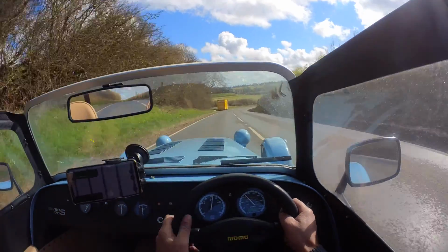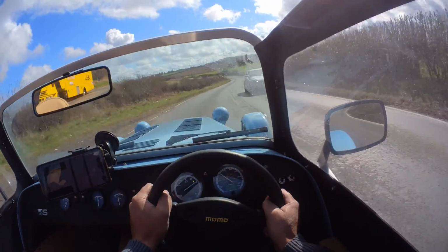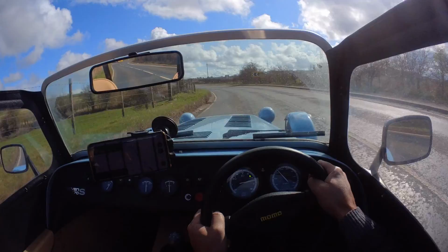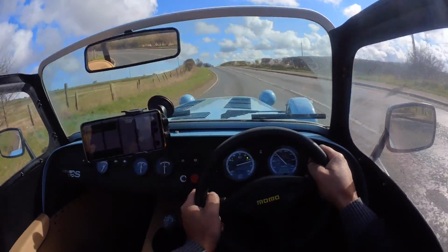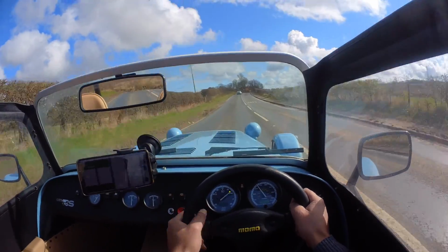The first thing you notice when you're driving this car is the sensitivity of the steering. It is so precise. You literally think your way around the corners. If you think left, it turns left. It's almost as though your hands don't even have to move. It is absolutely epic. This car is so much fun on roads like this.